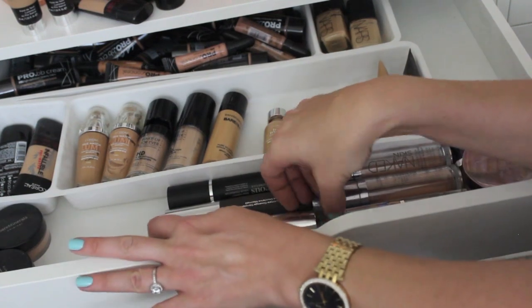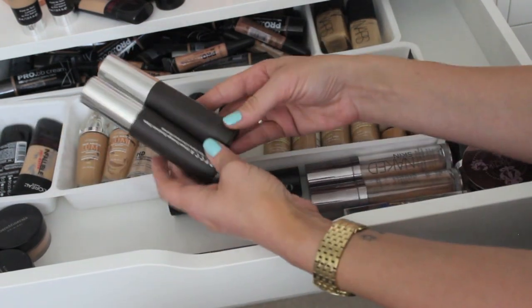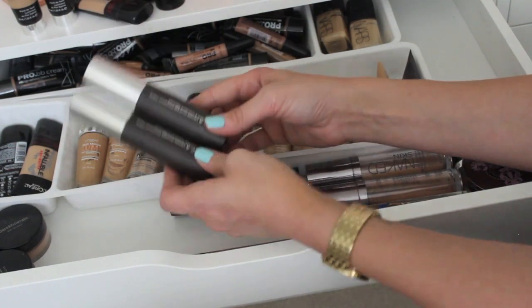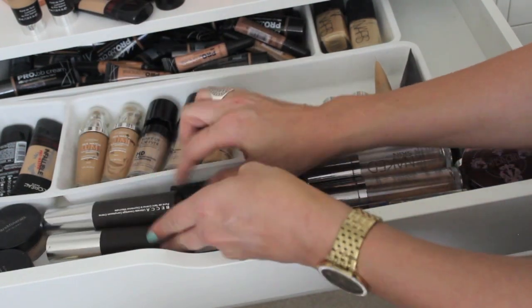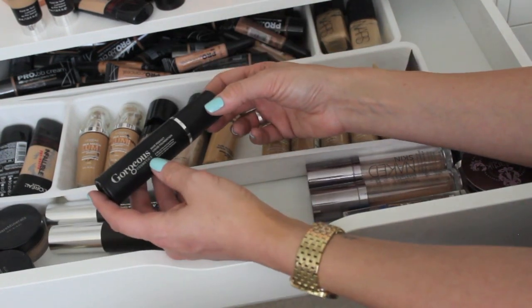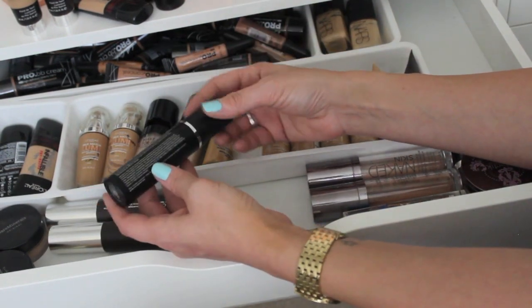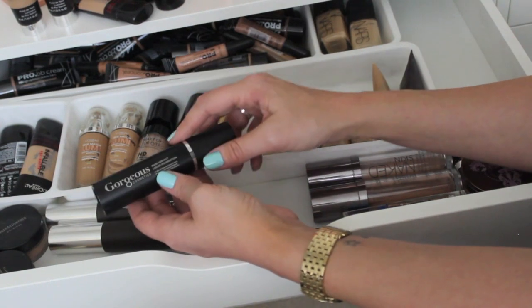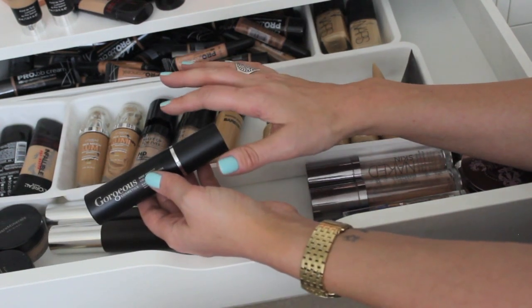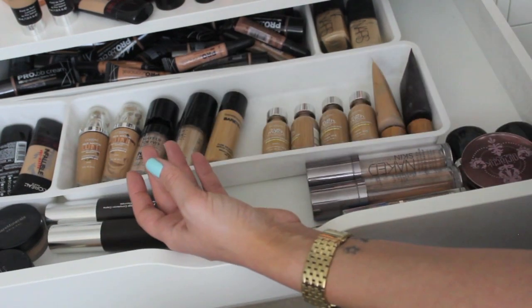The Becca Ultimate Coverage Complexion Cream. I love this foundation, but I have not used this in such a long time. But I'm going to hang on to these because I do really like the way they look on my skin. This Gorgeous Cosmetics Base Perfect Liquid Foundation. This is not my shade. They sent me this as PR and the shade is totally off. So I'm going to donate this to a friend.